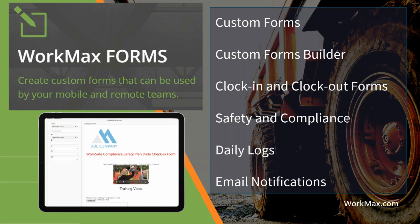I don't think I put it on my list here, but we have a WorkMax forms library, which already includes things like safety forms, JSAs, change orders, inspections. We have over 50 toolbox talks that will all be made available to you as you sign up for WorkMax Forms.